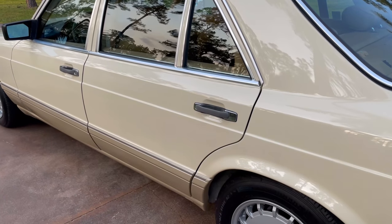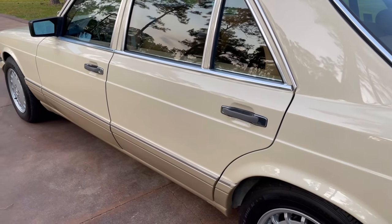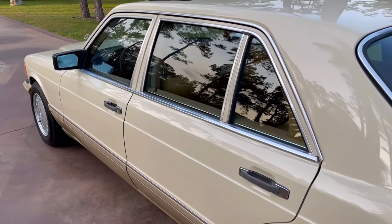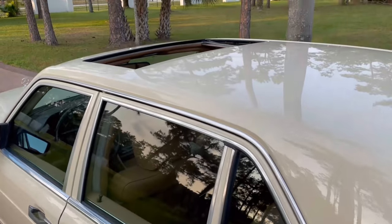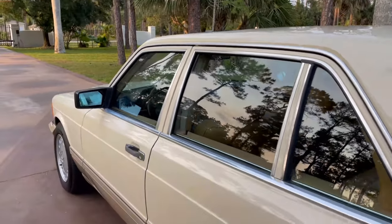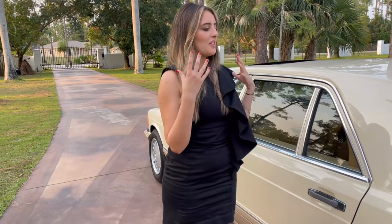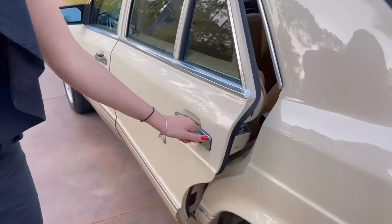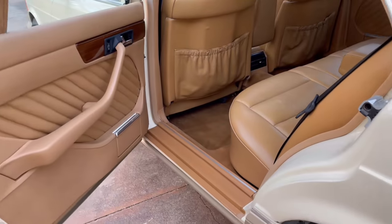So before I show you the inside, I do want to point out how flawless the outside is. The paint is all original. I want you to take a look at how pristine it looks. And by the end of the video, we will show you a paint meter reader, so you can see that it's all original paint, rust-free. And now let me show you the interior.